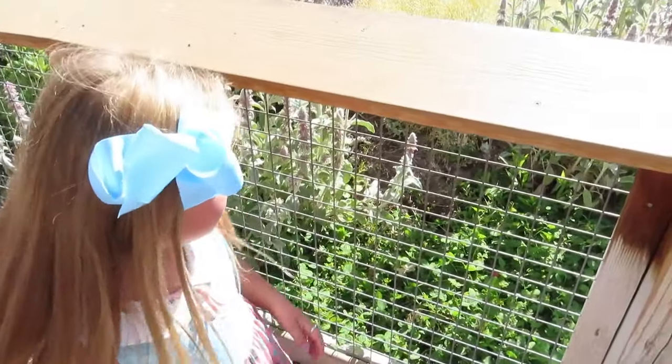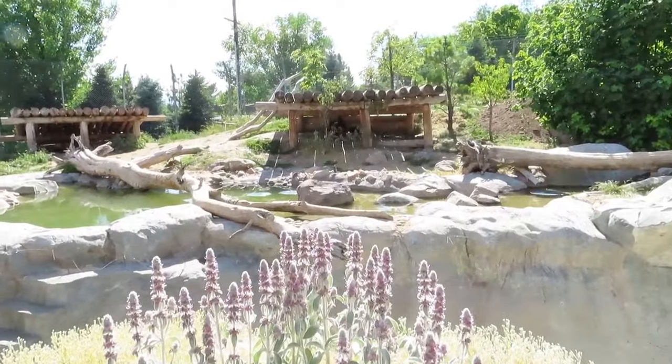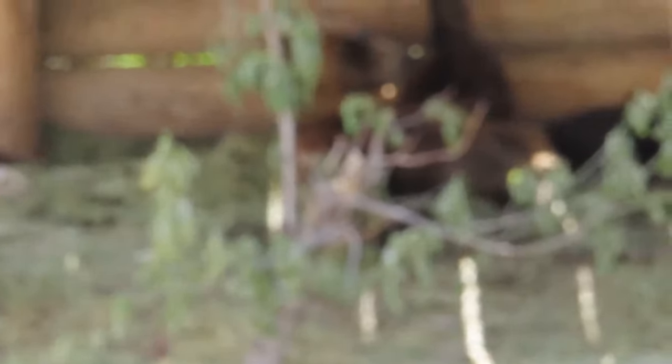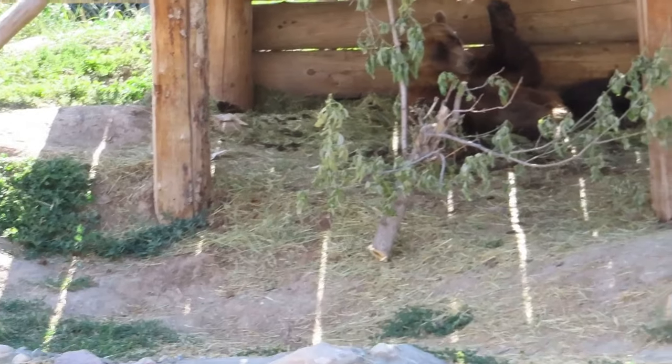The bear up there, can you see him? He's kind of far away. I don't know if we'll be able to see him. He's napping. You can kind of see him there. He's having a little nap.